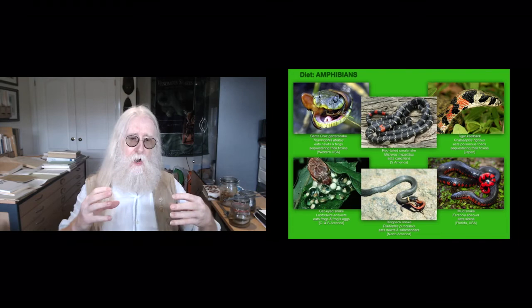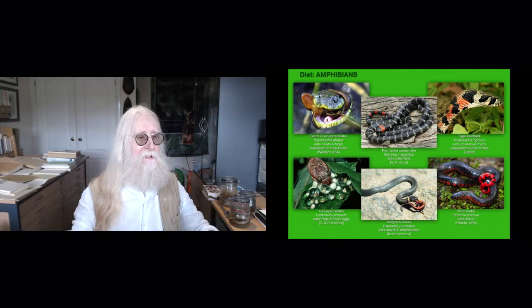And then in the bottom right, a mud snake from Florida. And that eats sirens. And these are another strange group of amphibians. They're dark, like salamanders, but they've only got front legs, no back legs. They're rather weird, and the mud snake eats them.